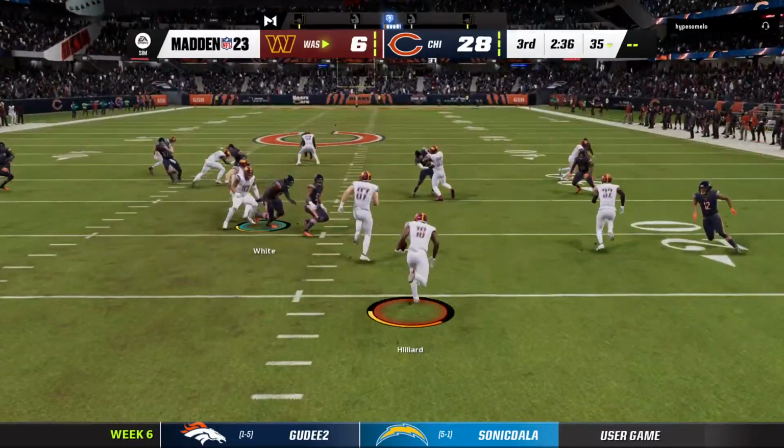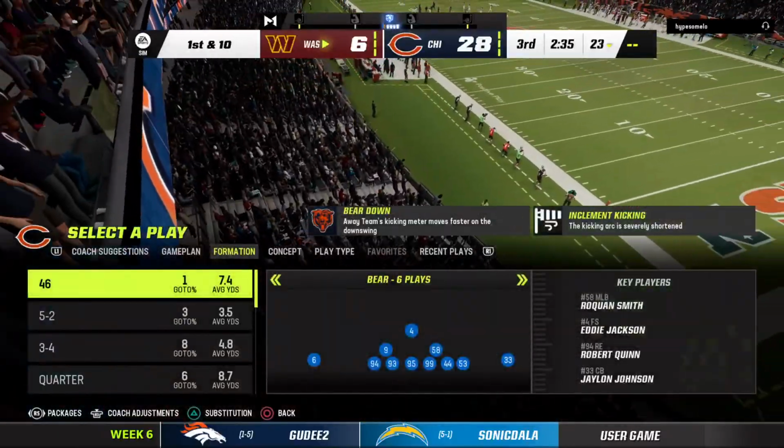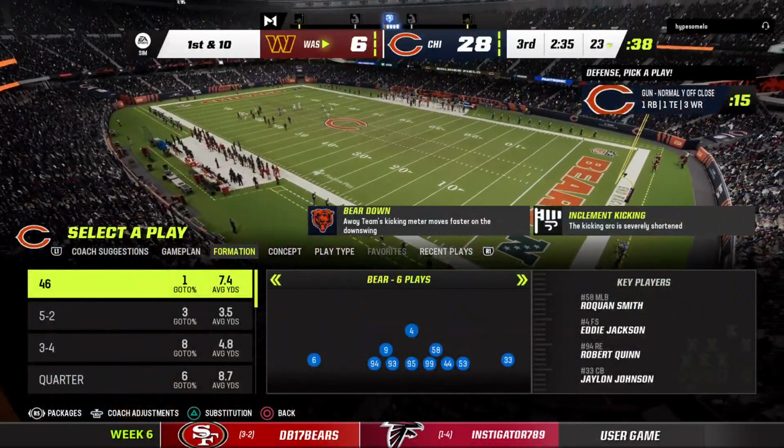Hilliard now from his end zone. And ultimately cannot get this out to the 25-yard line as he's dropped at the 23.